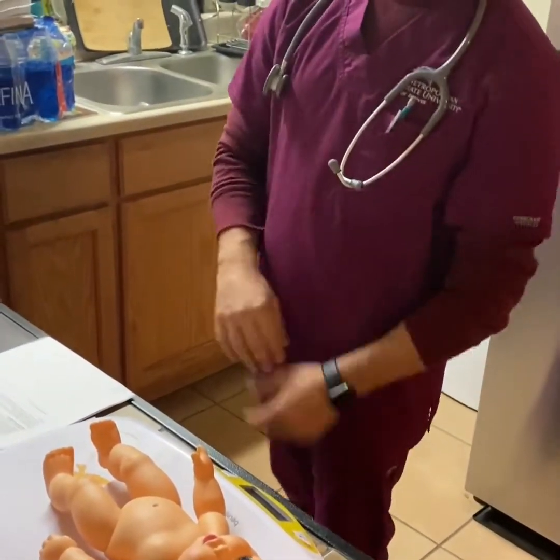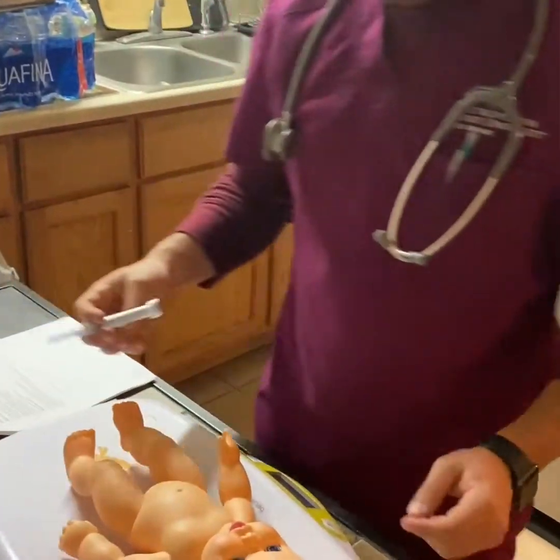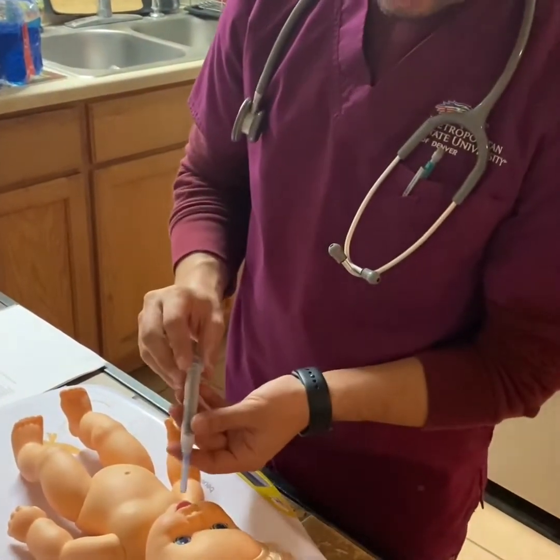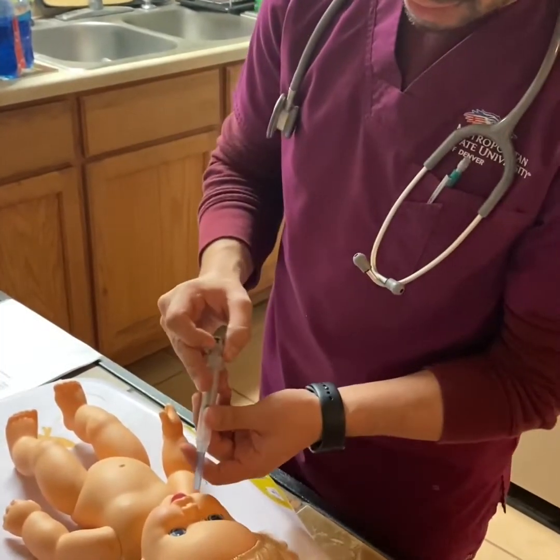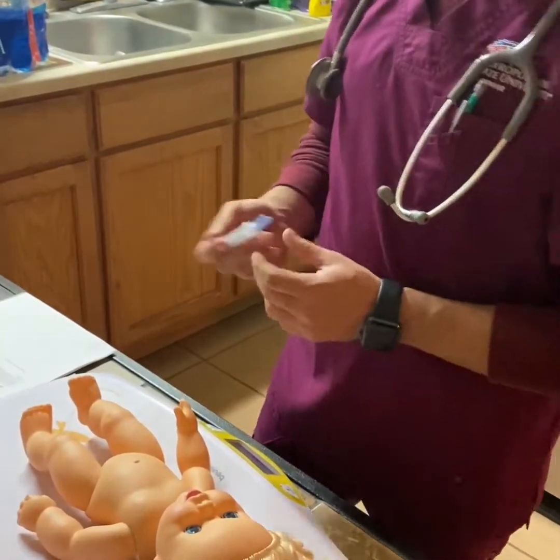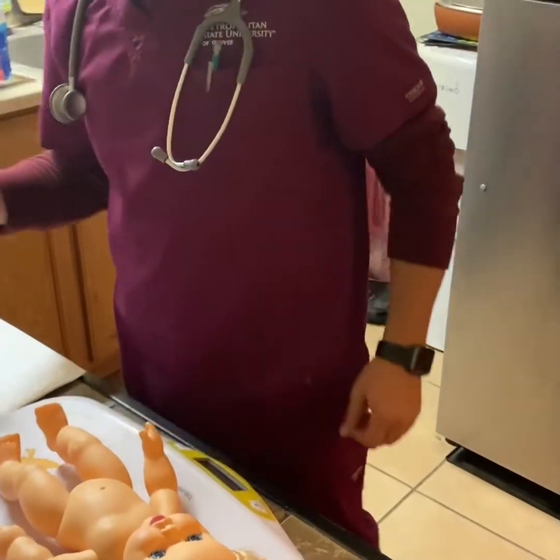Just gonna wash my hands. All right. Your baby looks really healthy. I'm just gonna suction her mouth, okay? I'm gonna do her mouth first, and then her nostrils. Perfect. There it is. And I'm just gonna wash this.